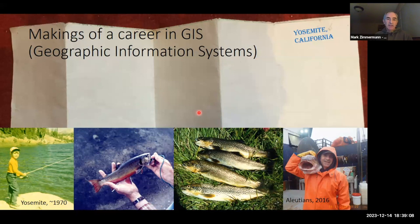When I tell people that I make maps, that I work in GIS or geographic information systems, the reaction I often get is that I must have an excellent sense of direction. And that is completely wrong. I have a terrible sense of direction. I'm always getting lost. And I was always getting lost as a kid.